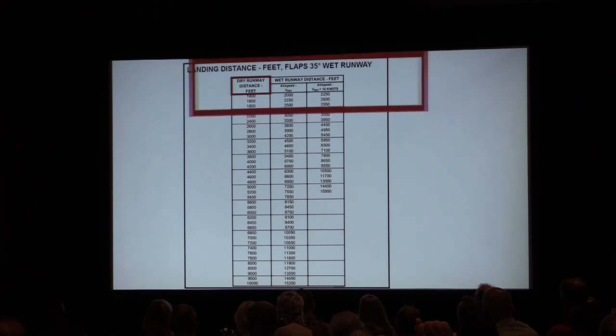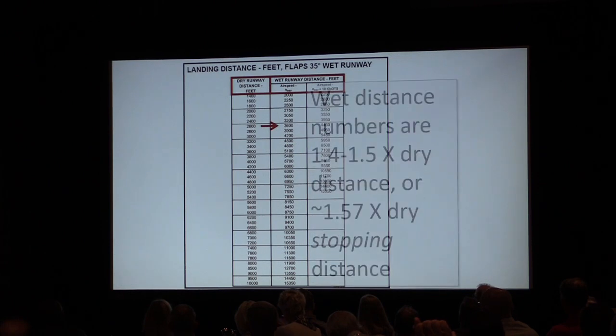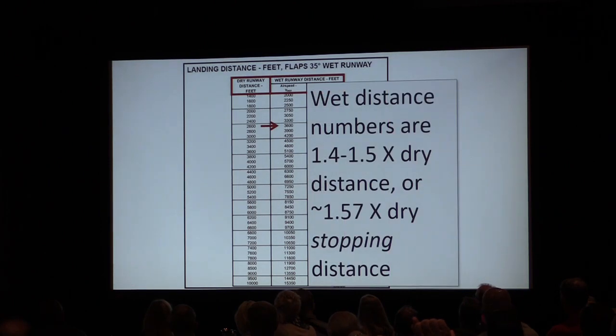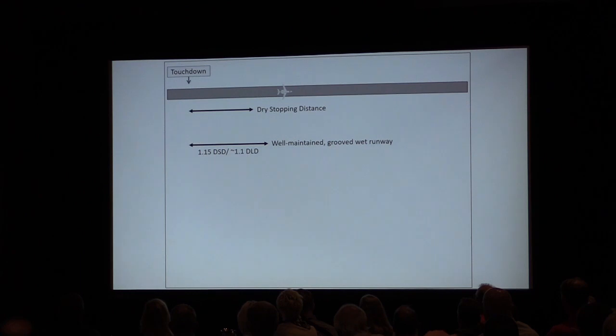All right? And if we look, for example, I think I took this out of the CJP, but it's applicable for all of the aircraft. We have this table that converts dry distance into wet distance. And if we look down that column, what we find is that the wet distance numbers are about 40 or 50% more than the dry distance numbers. Well, the problem is, according to the FAA, there are a lot of situations where the aircraft would require quite a bit more than 40 or 50% additional runway on a wet runway.